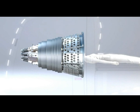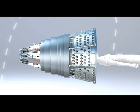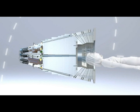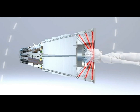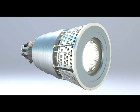Leksell Gamma Knife Perfexion allows automatic collimator configuration to occur in seconds. During treatment, the sources are positioned within the radiation unit via the sector mechanism to generate the desired radiation beam and enable treatment of very complex structures. The collimator system consists of 192 cobalt-60 sources, divided into 8 sectors.